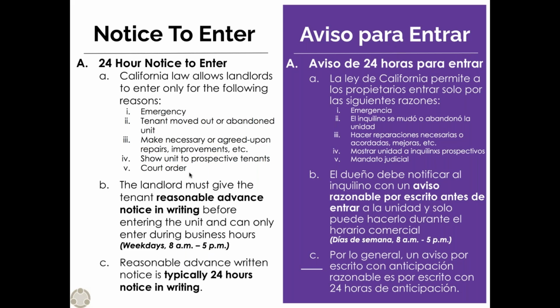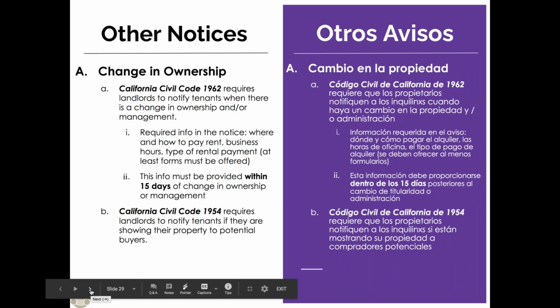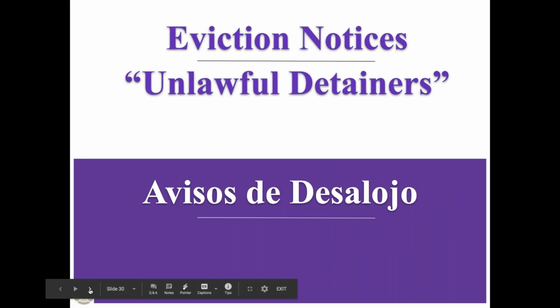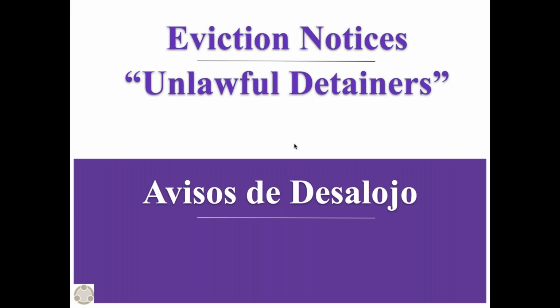Especially now with COVID and people sheltering in place and quarantining, this is an issue that has come up a lot. If somebody is sick or in fear of being infected with COVID, they can make reasonable accommodation requests for the landlord to not enter, or to make sure that the tenant is not in the unit when they need to come in. Another notice is if there's a change in ownership, they're required to let you know. So that covers most of the general presentation. I wanted to open it up for any questions right now, and then I'll turn it over to Elena to talk about the actual eviction process.